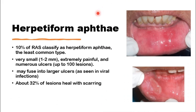The herpetiform type of aphthous ulcers accounts for about 10% of the recurrent aphthous ulcers. They are very small, tiny ulcers measuring about 1 to 2 millimeters, but they come in quite substantial numbers, sometimes up to 100 lesions at the same time. They cluster in the same area, resembling very much the type of ulcers associated with viral infections, hence the name. They can be very painful.